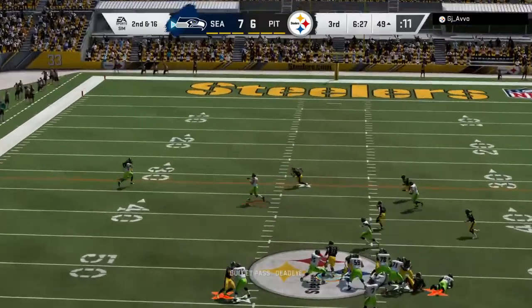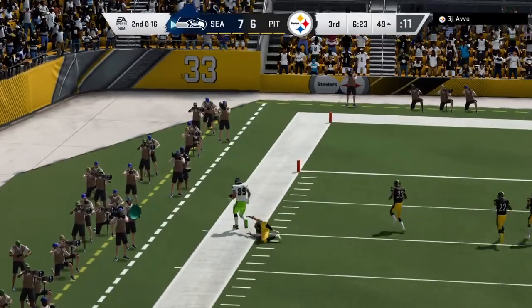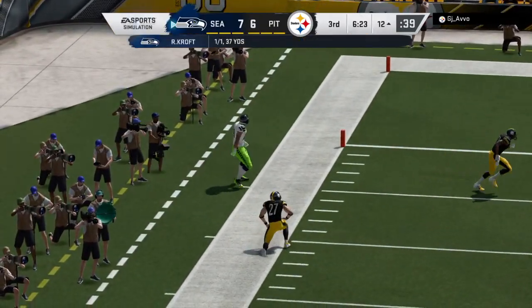And now the first throw for the backup quarterback. He finds Hopkins, complete. 20! The big gainer there on the catch and run.